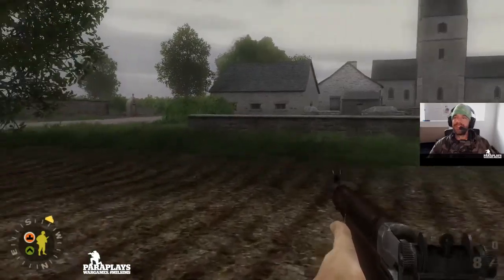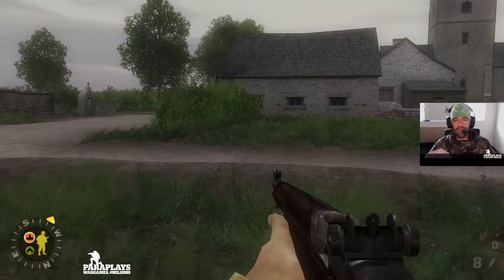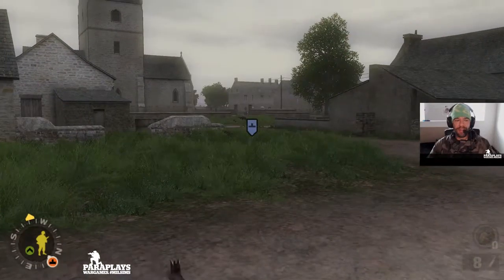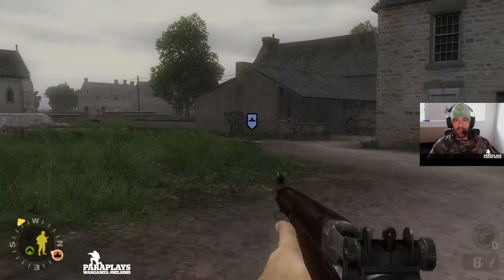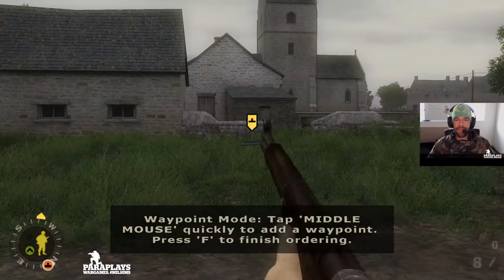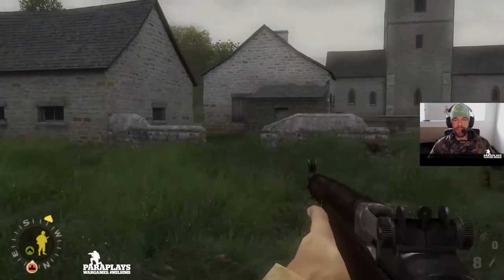As you can see, it's slightly a little bit more complicated now with this new system in, having to fumble around a little bit with the keys. Usually you would press this like that. But it seems that sometimes when you double tap it, like that, we can add waypoints, like this. And I think once you finish, they will actually go to all those waypoints.